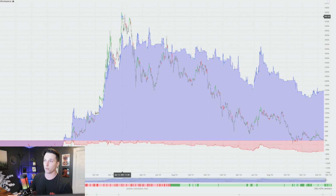Versus the actual, you can see these green, gray, and red lines here. This is the actual price of the stock. So look what happens. Stock IPOs, if we would have followed this, up right here. And then we see a drop, and a continued drop, and a continued drop. And the stock at one point was down 75%, but our portfolio was only down 20%.